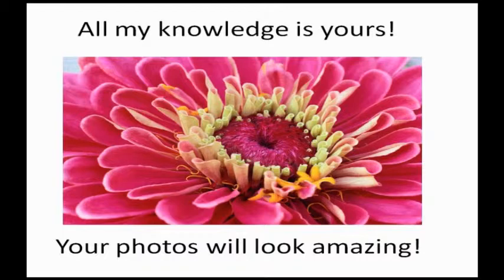Never again will you put up with disappointing photos. They will never be blurry, never be out of focus, too dark or too bright ever again. Instead, they will look bright, sharp, colourful, big, bold, and absolutely stunning.